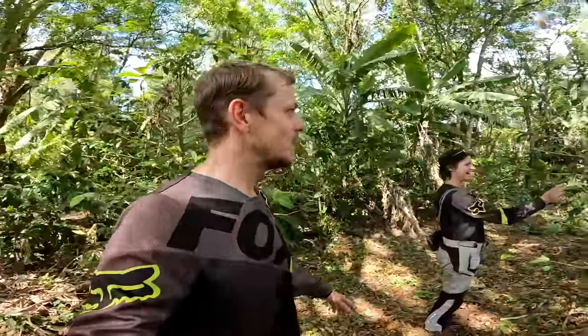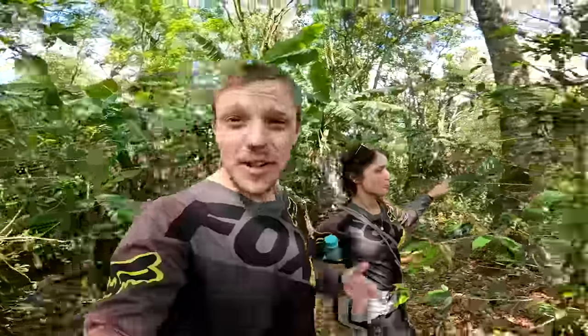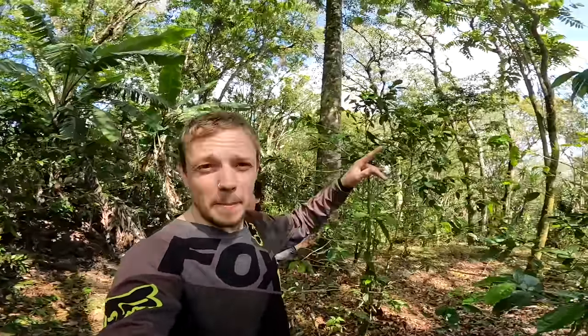Came off the trail to find some coffee plants, and here it is, the bush of dreams. So they call the coffee here shade grown coffee because actually the bushes are just here about 2 meters tall, and they are below a canopy of much bigger trees. So actually the whole coffee field is like a sort of under canopy field, like in the forest, basically.